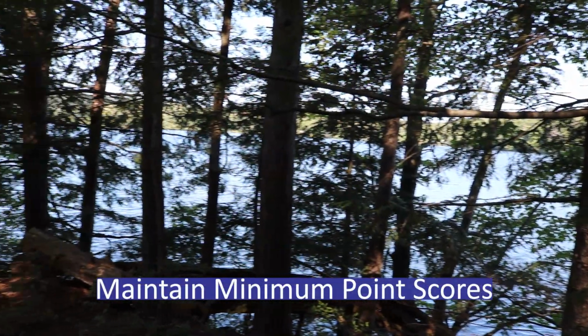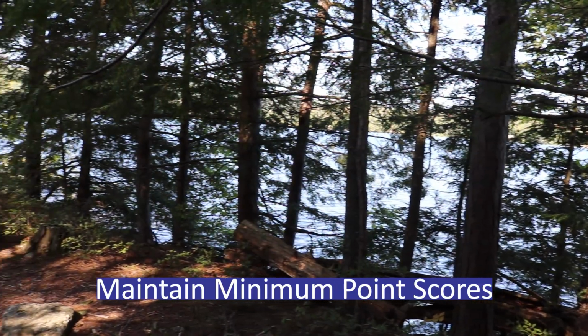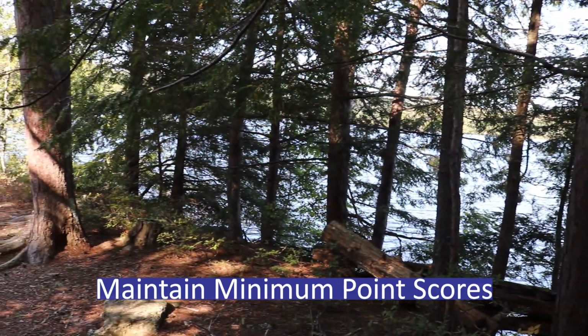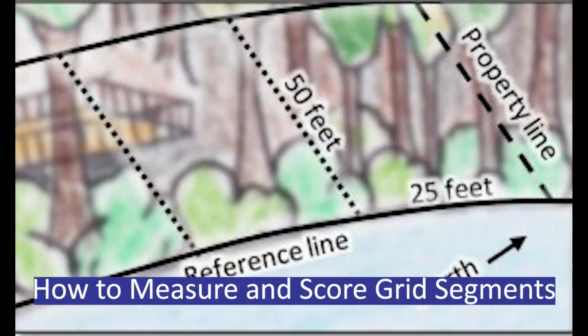You can remove trees and saplings within the waterfront buffer if you maintain a minimum tree and sapling point score within each grid segment of your waterfront buffer. To measure and score your grid segments, start at the northern or eastern edge of your property boundary. Divide the waterfront buffer into grid segments 25 feet along shore by 50 feet inland.